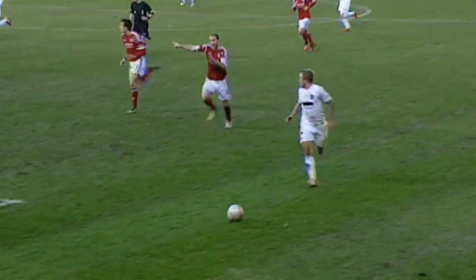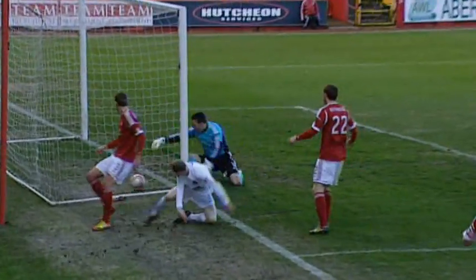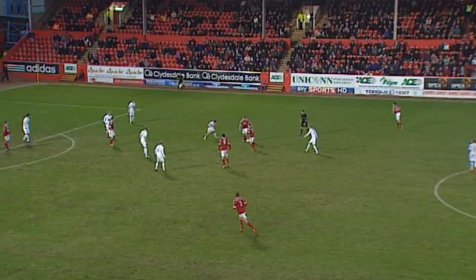Russell down the left-hand side, fired it across for Flood, and it's difficult to tell whether the midfielder got a touch. It doesn't look like it. That's an own goal.